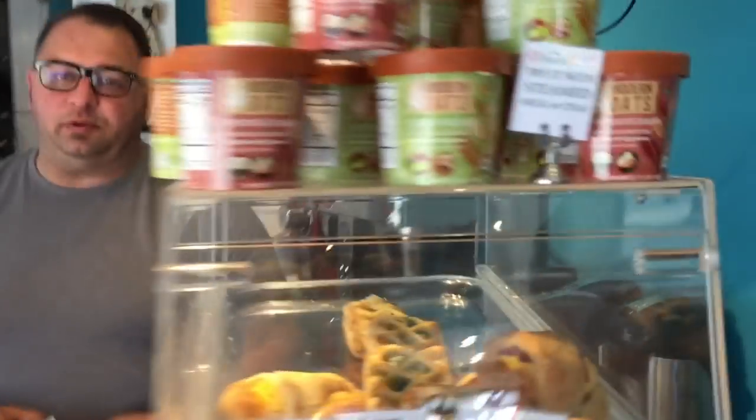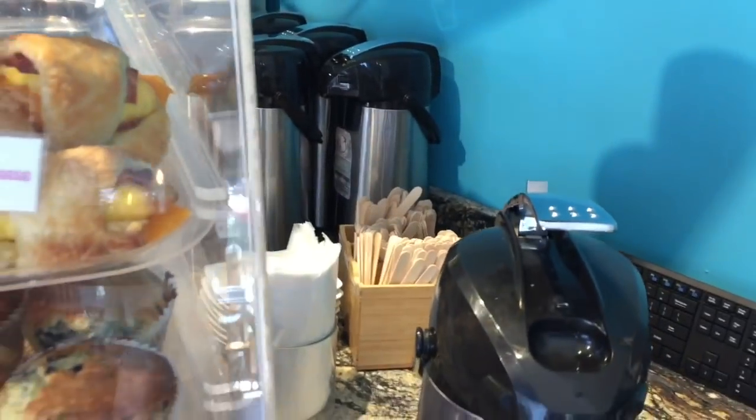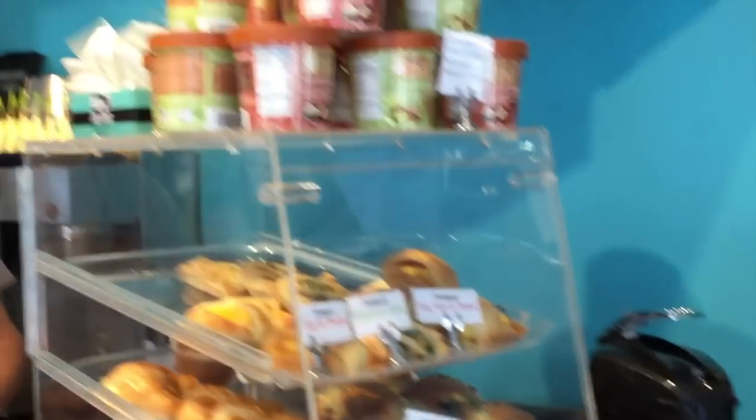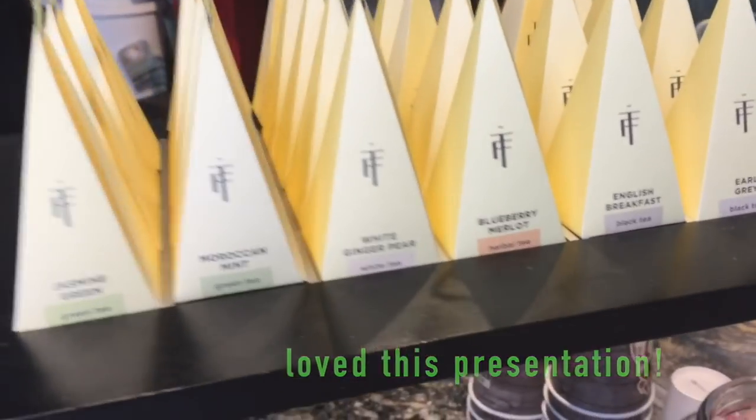So all of our straws are now corn. Our plastic cups for ice drinks are all corn. So there's no plastic actually to this. All of our silverware has gone to wood instead of plastic. So our knives, our forks, they're all wood. Our coffee cups are recyclable, meaning they don't have a plastic liner like a lot of companies. They can use a recycled cup, but they don't. You can't recycle the cup. Great. I love it. It's such a cute presentation. You can get them on Amazon.